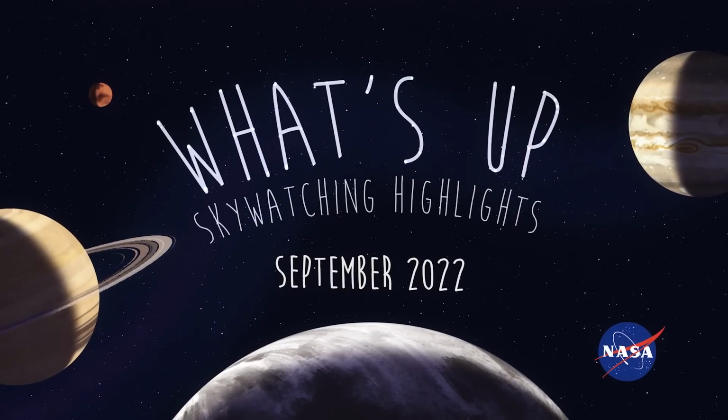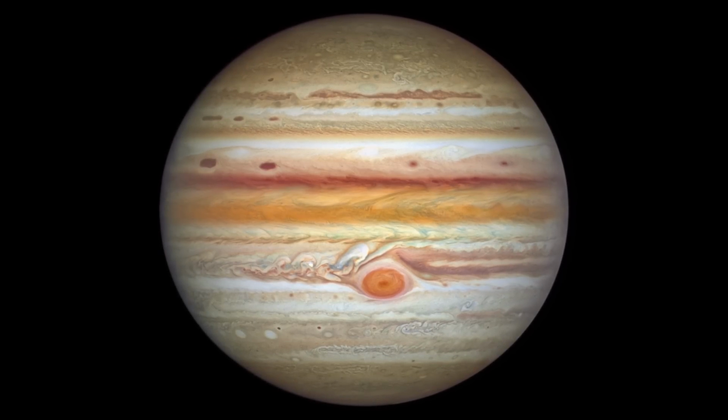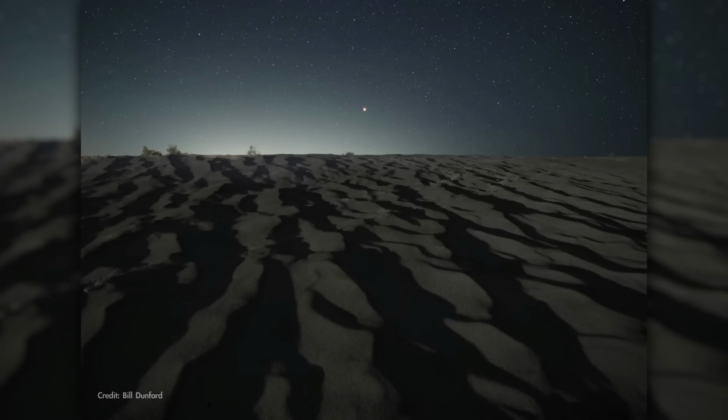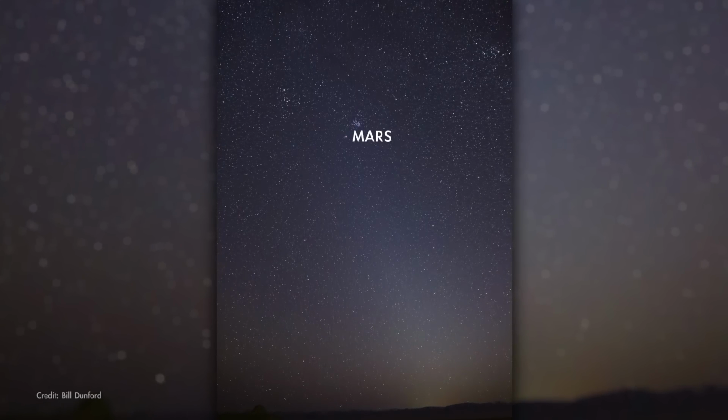What's up for September? Mars on the move, prime viewing time for Jupiter, and a clever way to find your bearings on the equinox. You'll find Mars hanging out high in the south on September mornings before sunrise.